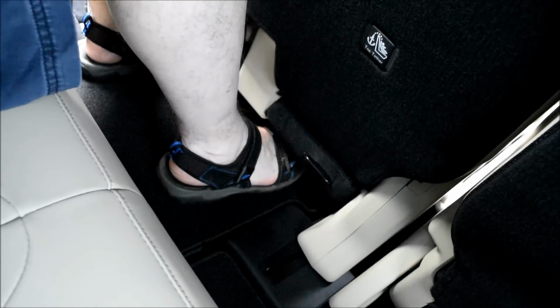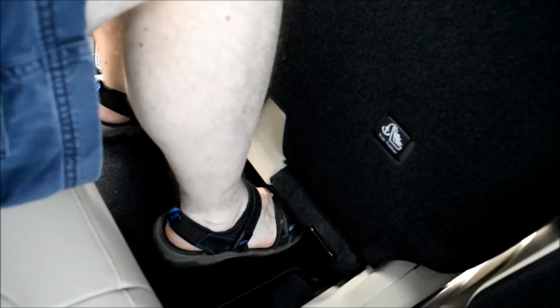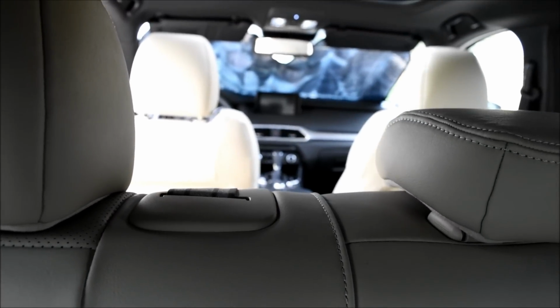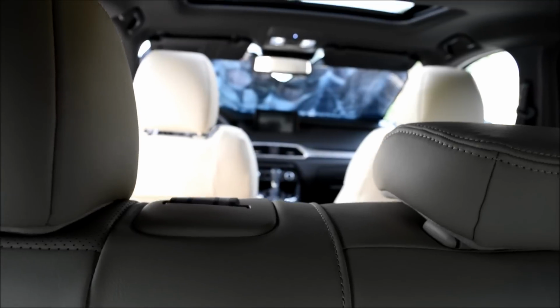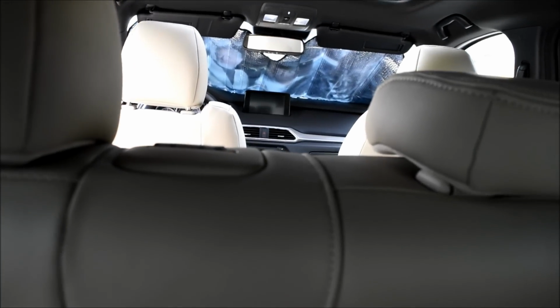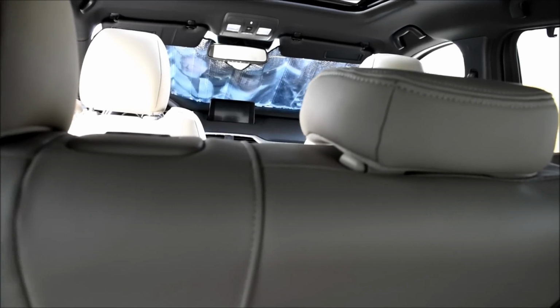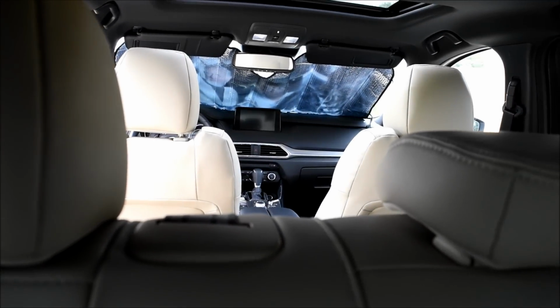Let's see if I can get an angle. As you can see, there's my feet. You can slide your toes underneath, not a problem. Again, I've got plenty of room for my knees. I will tell you that head-wise, there isn't much headroom for a 6 foot person. I would be okay riding in this for short distances, but I wouldn't want to make a long trip with me sitting in the back.